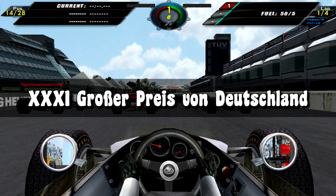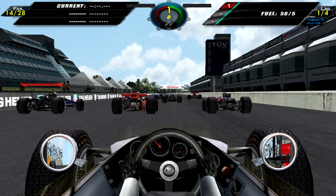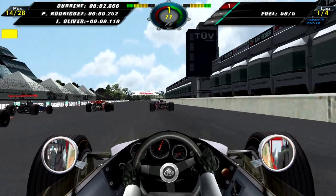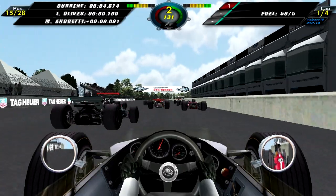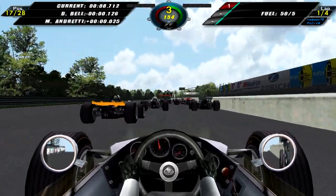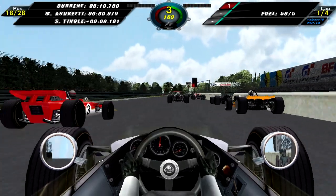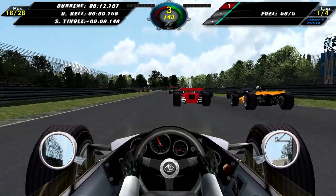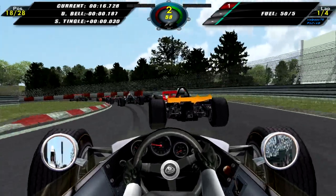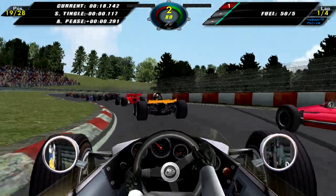Hopefully it will be a good one for Andy. Obviously we've been doing quite well so far this season, and I would expect to do well today as well, because, well, why not? And we are off, and immediately the Lotus behind me crashes into me, and I had to slow down a little bit just to make sure I don't crash into anyone else, and that caused me to lose a bunch of positions.